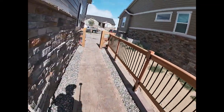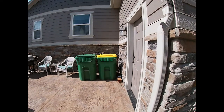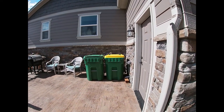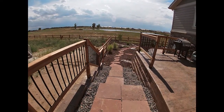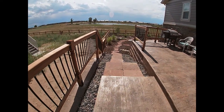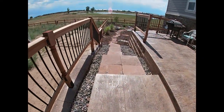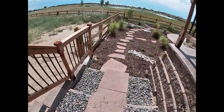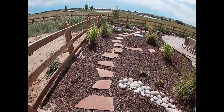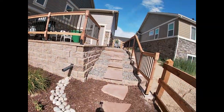A few little things that we're going to be doing is putting the chicken wire down on the bottom there, make sure the dog doesn't get out, and we're going to build a little gated area for the trash cans. But everything else, really cool. We matched up the stairs here to go with the concrete path. Did it with flagstone. Had to build them in with the same retaining brick. But overall, I think this project turned out really good.